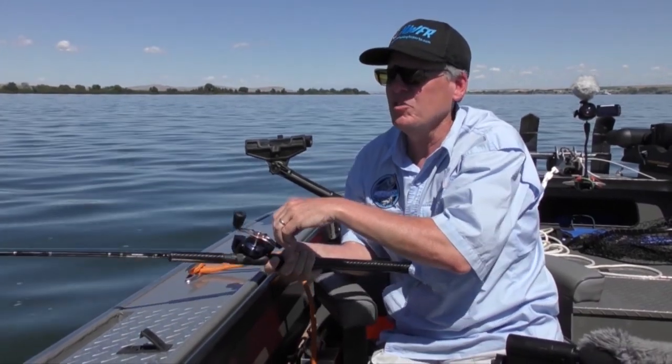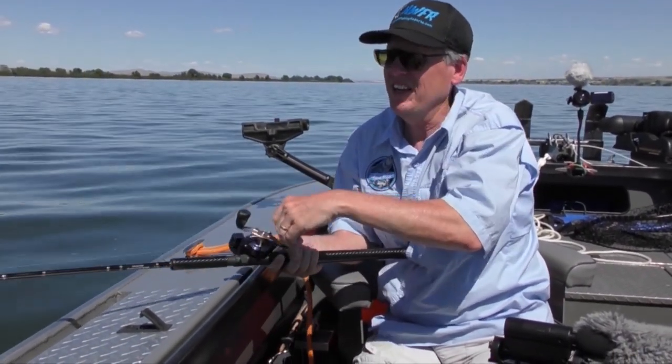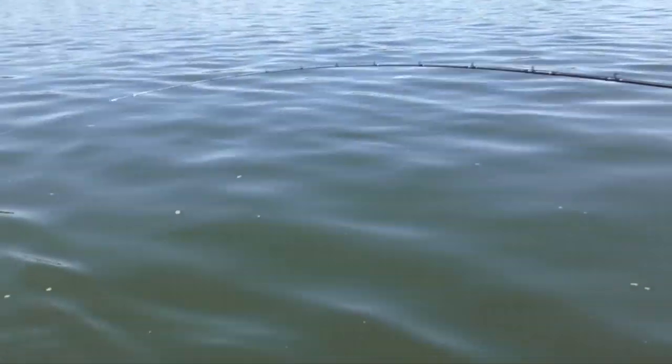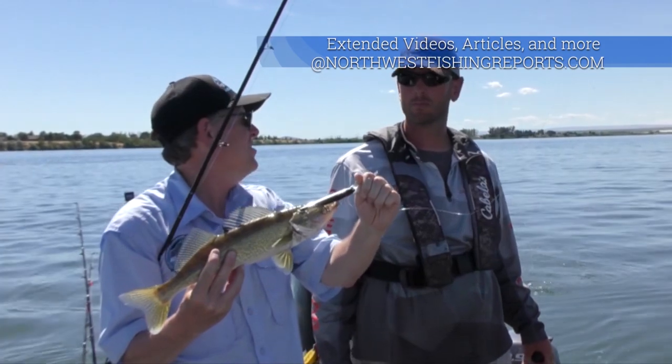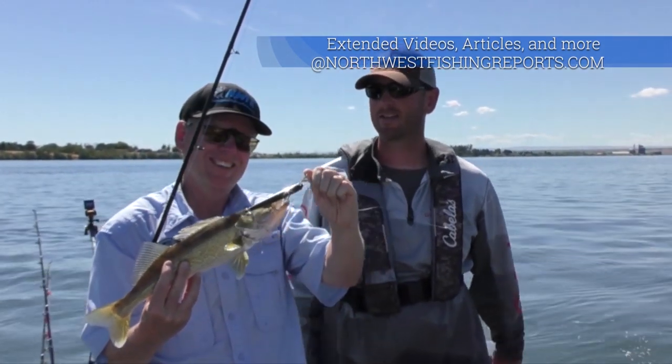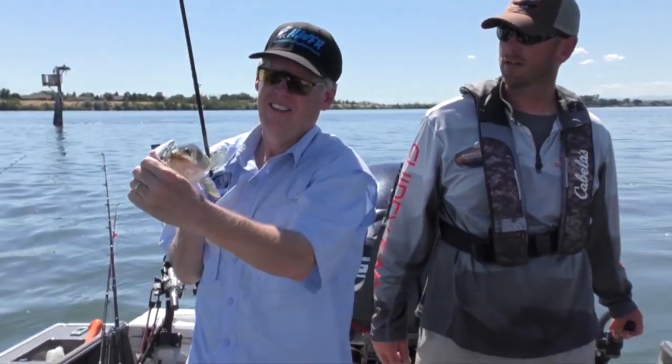Didn't take too long. Jacob's moved us after lunch to a new spot, and this is a nice walleye. Wow. Columbia River walleye. Nice job. Good job, Mike. Yeah, that's a nice one. Another good size to keep and eat.